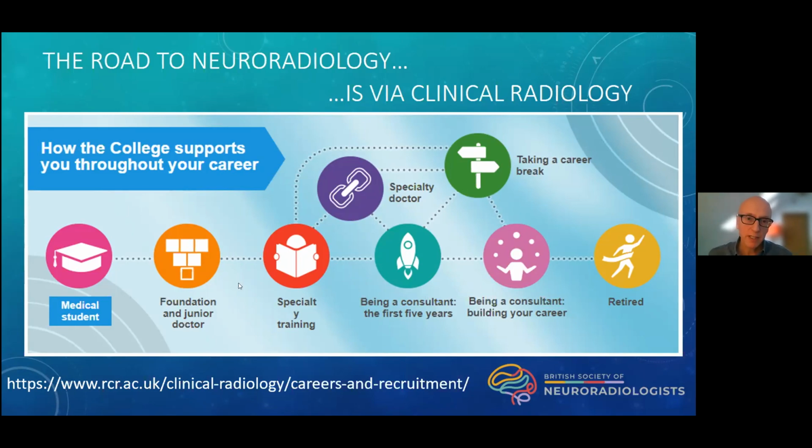Just one important thing to note is at the moment, the way recruitment into the specialty of clinical radiology is managed, there is an entrance exam called the MSRA, the Multi-Specialty Recruitment Assessment, which is an exam that is held for entrance into a number of different clinical specialties, and that exam really is the gatekeeper into the specialty at the moment. If you get a good enough mark in the exam, you then get called to interview, and then if you successfully interview, you enter into the clinical radiology training pathway.